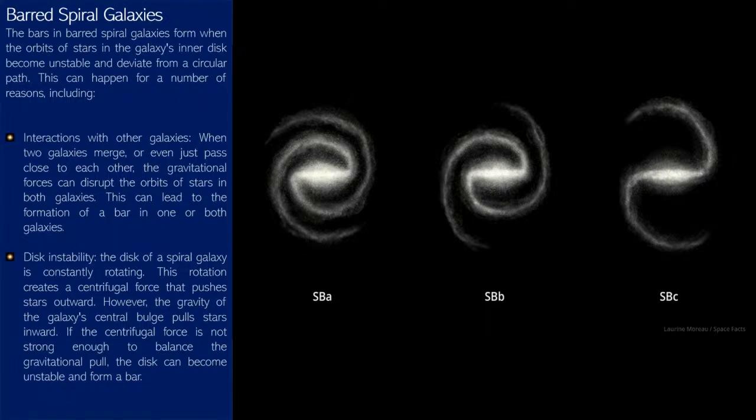Disk instability. The disk of a spiral galaxy is constantly rotating. This rotation creates a centrifugal force that pushes stars outward. However, the gravity of the galaxy's central bulge pulls stars inward. If the centrifugal force is not strong enough to balance the gravitational pull, the disk can become unstable and form a bar.